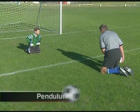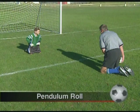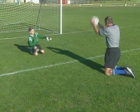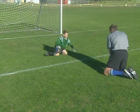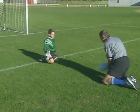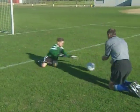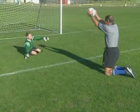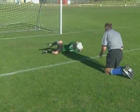So if we do have a problem with the basic side diving technique, what do we do? Our suggestion is the goalkeeper starts in a kneeling upright position as Tony shows us here. The ball is then rolled to the side and the keeper collapses to that side with the hands leading to take the ball. The ball is then thrown back to the coach and the throw is used to help pump the goalkeeper back up into the kneeling position.